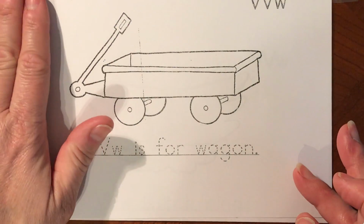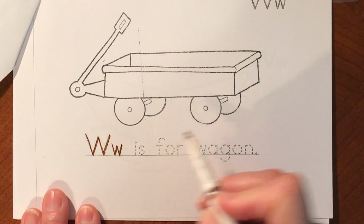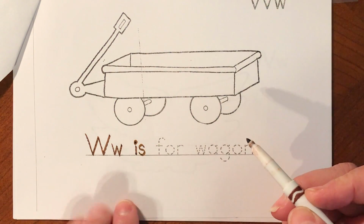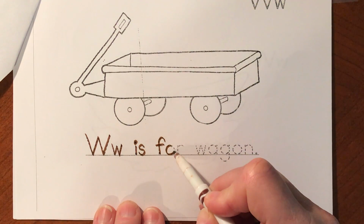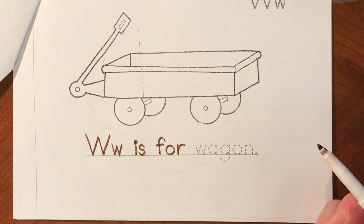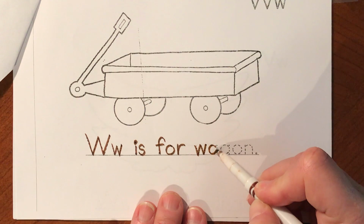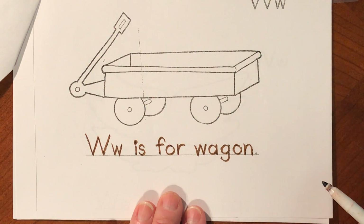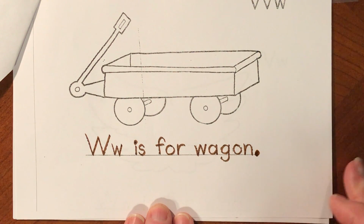So the next sentence starts with a capital letter. W, capital W, and then our lowercase w. What's that word? Is. Let's write is. I-S. What's that word? For. Very good. F-O-R. W is for, what's that? Wagon. Wagon has 2 syllables. Wagon. All right. We hear all of those sounds in wagon, don't we? Wagon. W is for wagon. Go ahead and put your period. That's the end of the sentence.